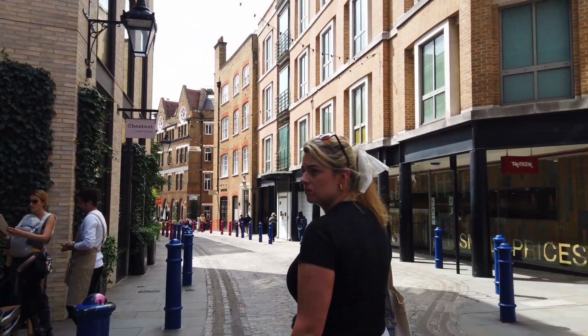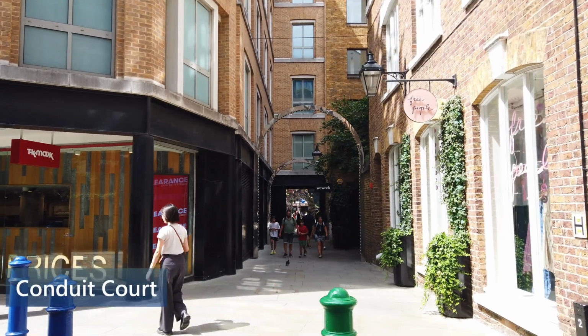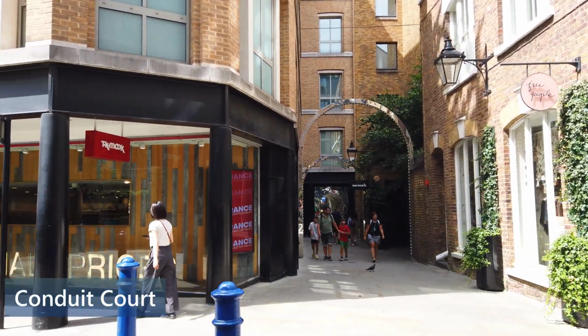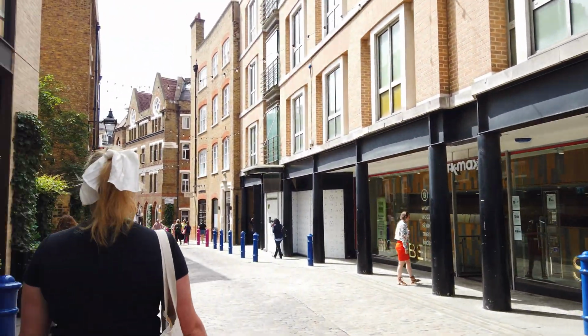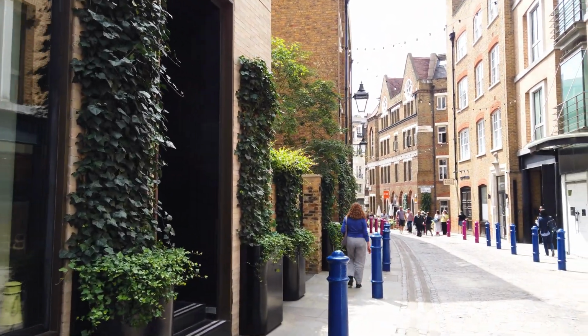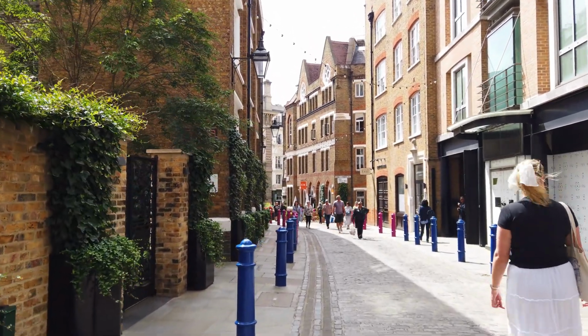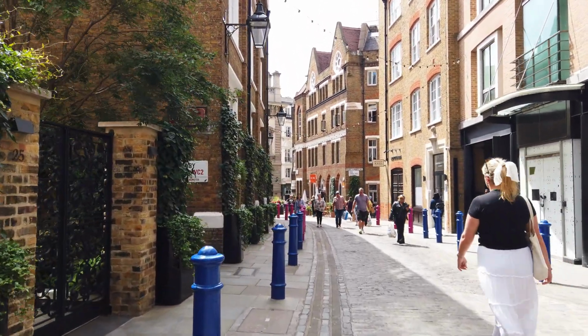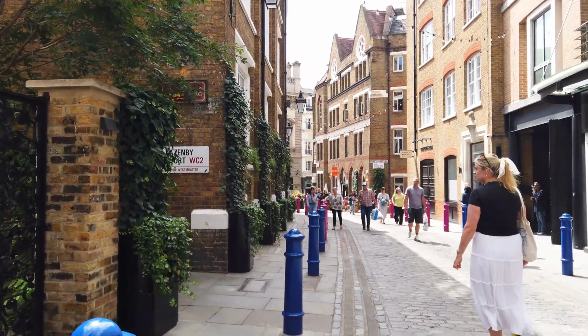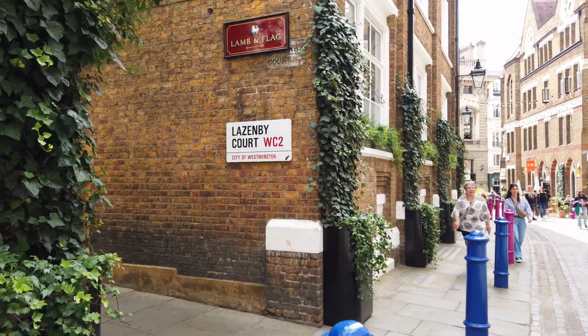We went to Rose Street. So there you are. There's the famous Conduit Court tunnel through there. We've got TK Maxx here. So we really did want cake, didn't we? We really did. Really wanted cake. And we'd already looked up best cake places. We literally did. In Covent Garden. So we had a list of about 5.